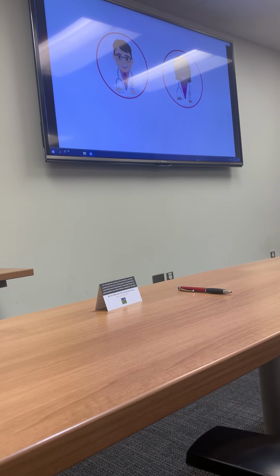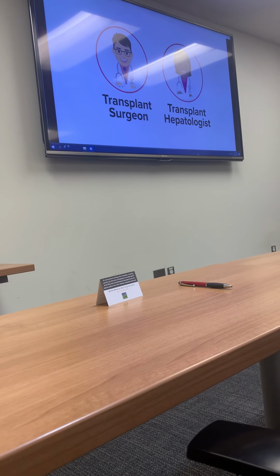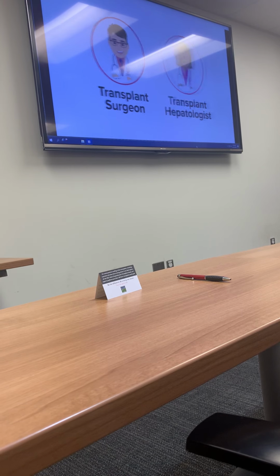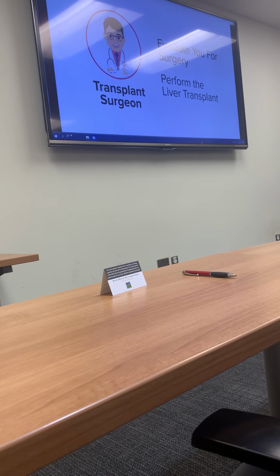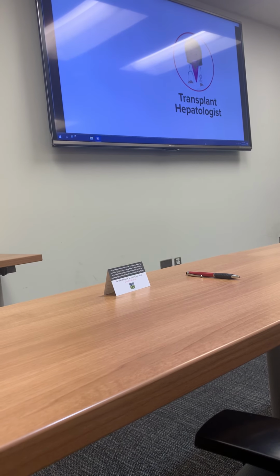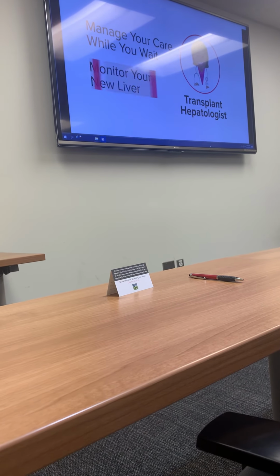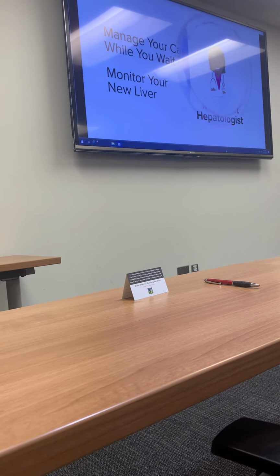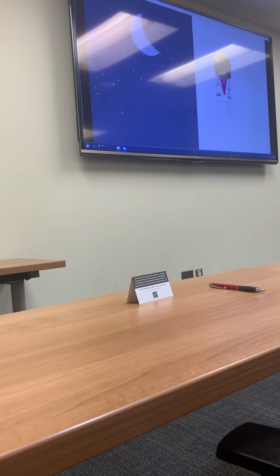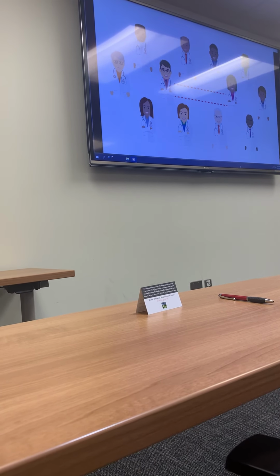We want to first introduce you to two core groups of liver transplant doctors here at Ohio State's Wexner Medical Center. A transplant surgeon will evaluate you for surgery and perform the liver transplant. A transplant hepatologist will manage your care while you wait for your new organ and monitor your new liver once transplanted. Since the call to receive a new liver can occur anytime, day or night, all our doctors work seamlessly together to provide your care.